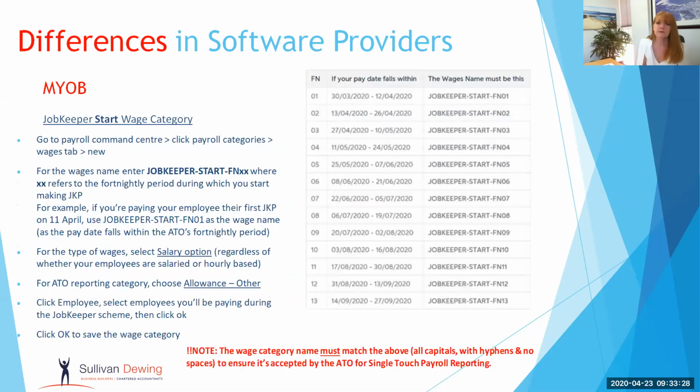Now, this is a busy little slide to show you, but what is very important is these numbers over here. So what MYOB has set up is a separate number depending on the date that you enter the JobKeeper scheme. So this is to start the wage category. You actually need to set up this new payroll category that is called JobKeeper-Start-FN. Now the XX refers to this number here.